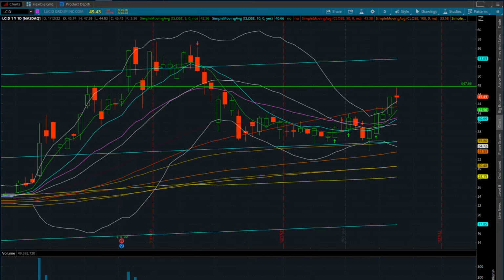What's going on, guys? So, nice move today on Lcid. Actually, the last 3 days we've been putting in a very, very nice day ever since coming off this bottom channel here. That bottom channel that I'm talking about is the linear regression channel 50.